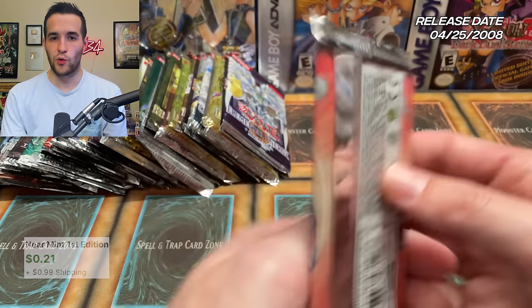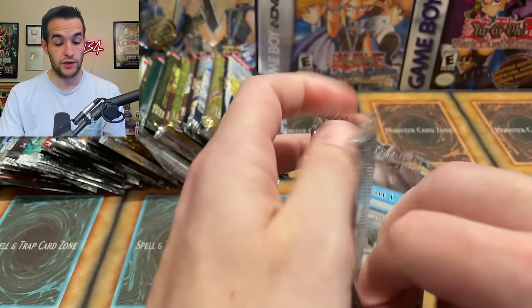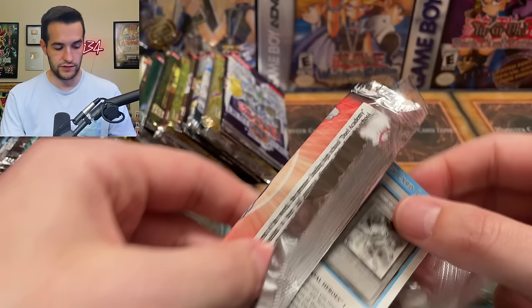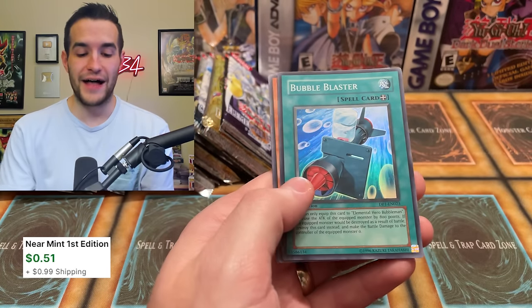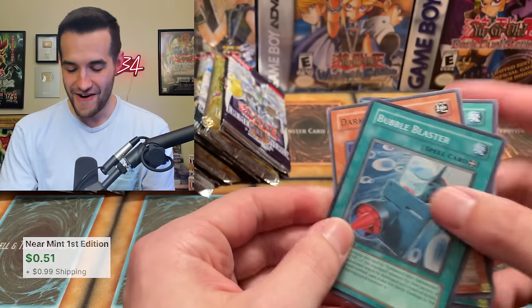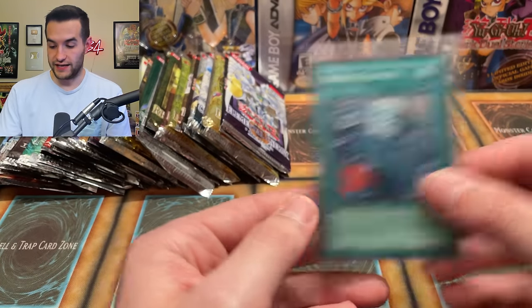All right. Jaden Yuki, number one. He has opened mini packs. He has had mini packs. Now, will he actually have something good? That is the question. I don't think it was in one that it was good, but we'll see. Avian, Rottweiler, Training Shield, Bubble Blaster. We got a super rare. Woo! Bubble Blaster, baby. Blasting those bubbles. We will take it. Very nice super rare. All right.